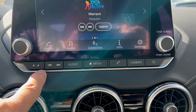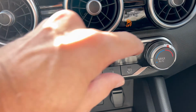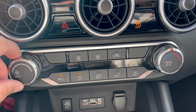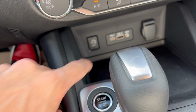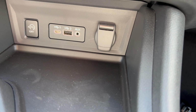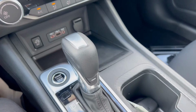Now, as we come down, we have hard controls for the infotainment screen. 4 ways, 3 heat and air vents. Down further here, we have standard heat and air. So we don't have a climate control system, and this is to handle your fan speed, higher or lower. Down further, we have our engine auto stop start on off. Then we have a USB-C, USB-A, aux jack, and a 12-volt, an area right there for your phone or for some other things. And it is rubberized, so prevent things from sliding around, but no wireless charging pad in here.